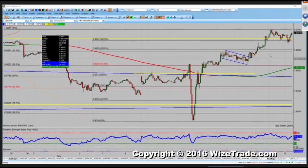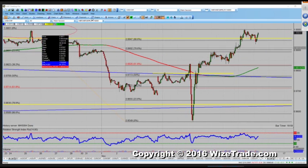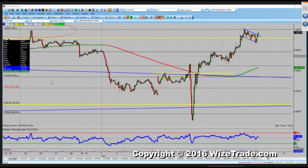I'm going to say this right now. I would be really scared being short the dollar Swiss right now. I really would. This dollar Swiss looks like it wants to launch higher. Look at it. Look at this thing. Let's get rid of this. We don't need that anymore. I'm just trying to see what we need here.